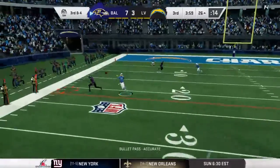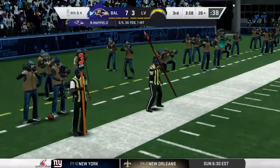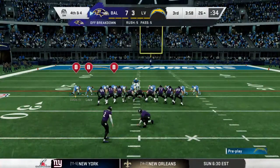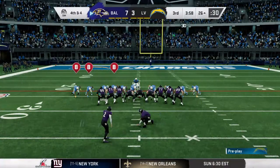Mayfield from the gun on 3rd down. And that is incomplete. Had an open man that time, but ended up putting a little too much heat on it, don't you think, partner? Absolutely. Just needed a touch more air under it. Instead, he fired an absolute bullet.